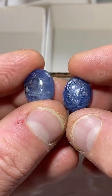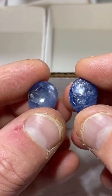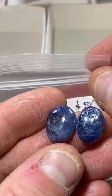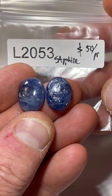She was like, I've made all these cabochons. Please buy them all. She had this big tray and she had this really sad look on her face. And it was my birthday. And we were like, okay, we'll buy them. It's great. Anyways, 50% off on these. This is $50 for the pair, so it's $25 for the pair.